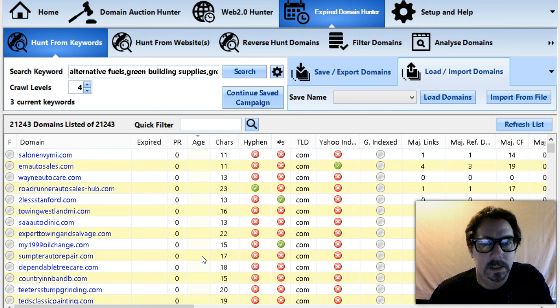So let me go over this a little bit. This is called Domain Hunter Gatherer Pro. This is the only version I recommend you buy. There's a light version, a free version and a cheap version. The cheap version only gives you the Web 2.0 Hunter, I think, which is okay if you're on a serious budget. You don't have to buy them, they're free. You just have to re-register them. You just go pick them up. It finds expired Web 2.0s for you that can be re-registered, and they already have authority and backlinks.